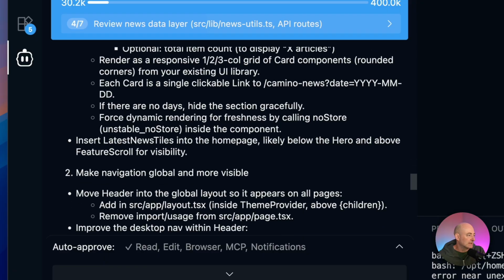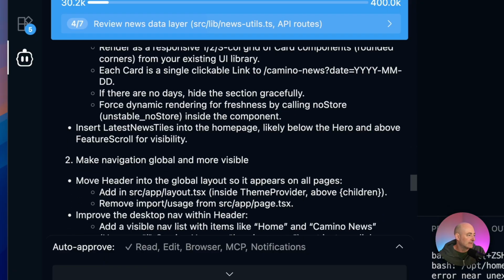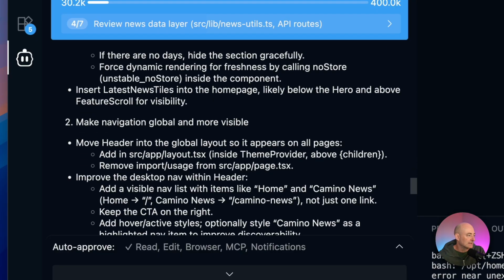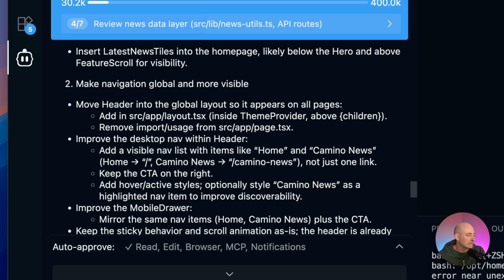Let's have a look at the navigation, global and more visible. Move header to global layout. Improve nav. Okay, I like this. This is looking really good. Hovers, cover.